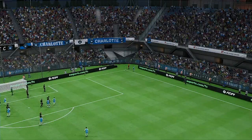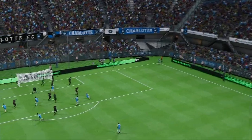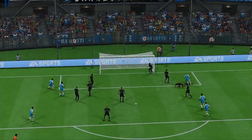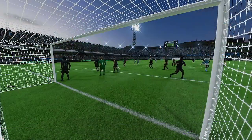Well, here it is again. It's a well-delivered ball into the box. And then what a great finish as well. Good connection with the ball, leaving the keeper with little chance. It's a great goal.